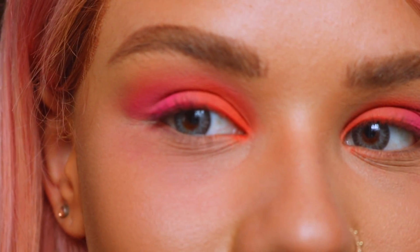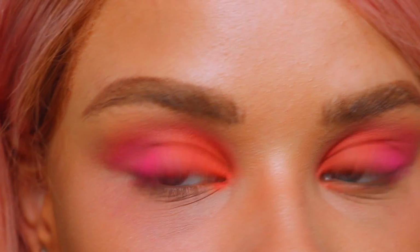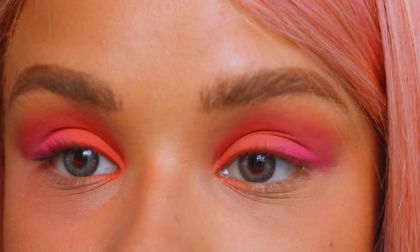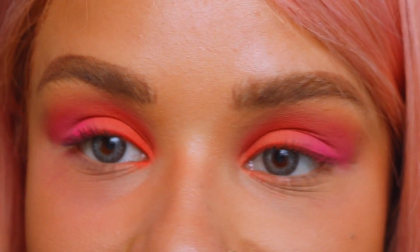All right, if you can see, I think that looks a heck of a lot better than that, so I'm gonna do the same on the other side. So now that we have the top of our eyes done, I'm gonna go ahead and do the exact same thing, the same steps exactly underneath my waterline so that it matches.